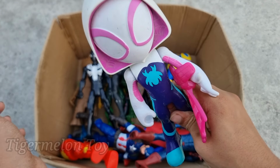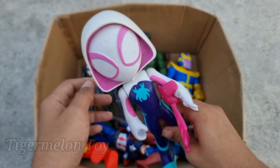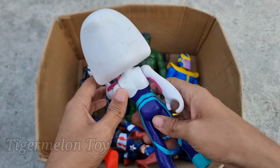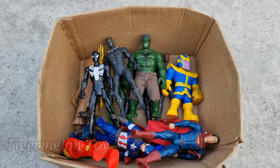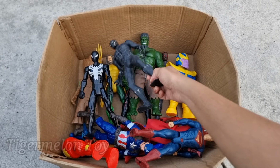Wow, guys, Spider-Girl Gwen is looking very cute, guys. Look at her very cute white hoodie, guys. Look at her pink webs. She's such a cute superhero, Spider-Girl Gwen. Wow, she's so cool. Now, who is this one, guys?